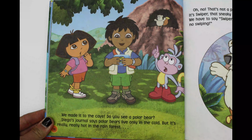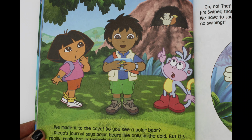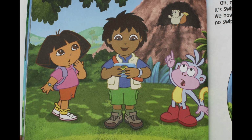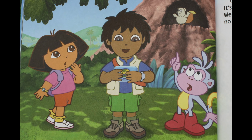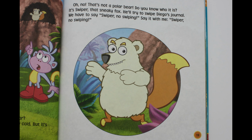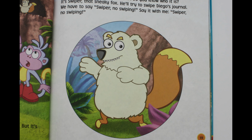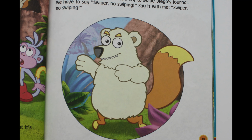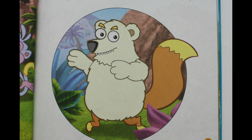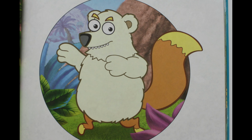Whee! We made it to the cave. Do you see a polar bear? Diego's journal says polar bears live only in the cold, but it's really hot in the rainforest. Oh no, that's not a polar bear. Do you know who it is? It's Swiper, that sneaky fox. He'll try to swipe Diego's journal. We have to say, Swiper, no swiping. Say it with me. Swiper, no swiping. Good job, friends.